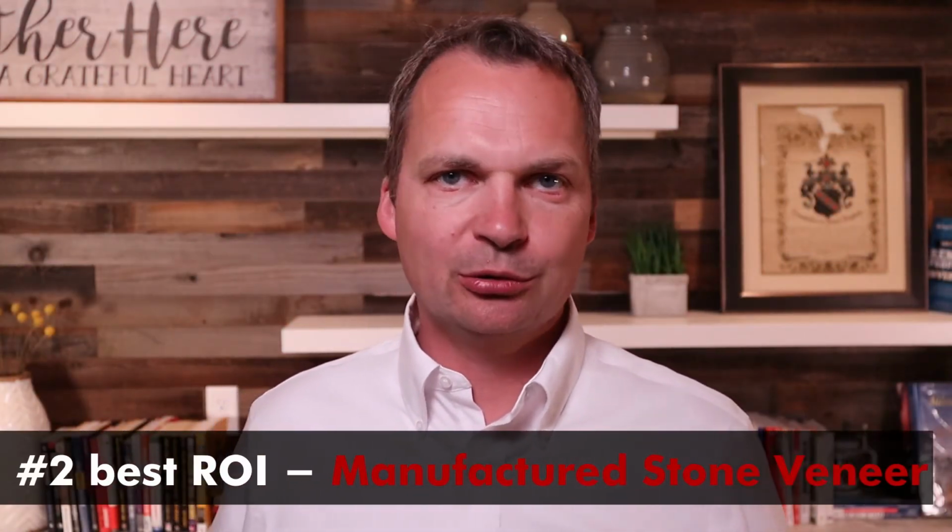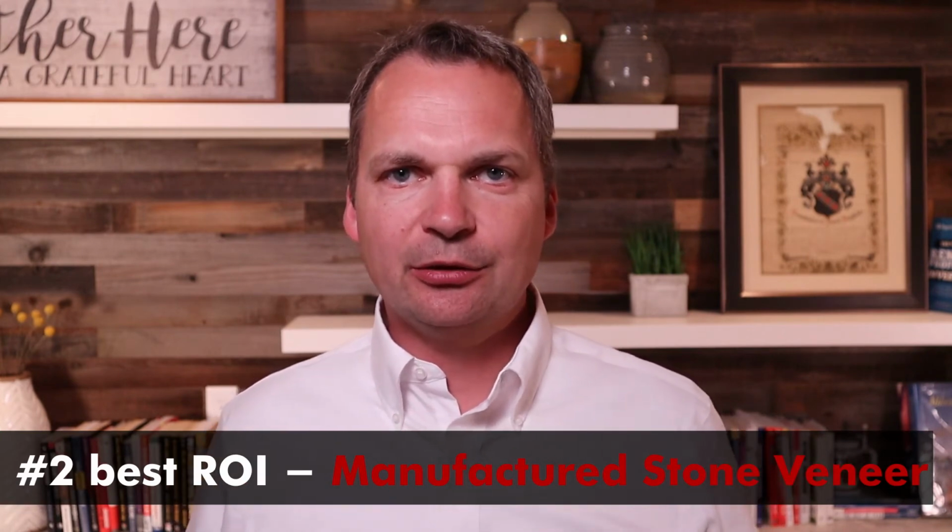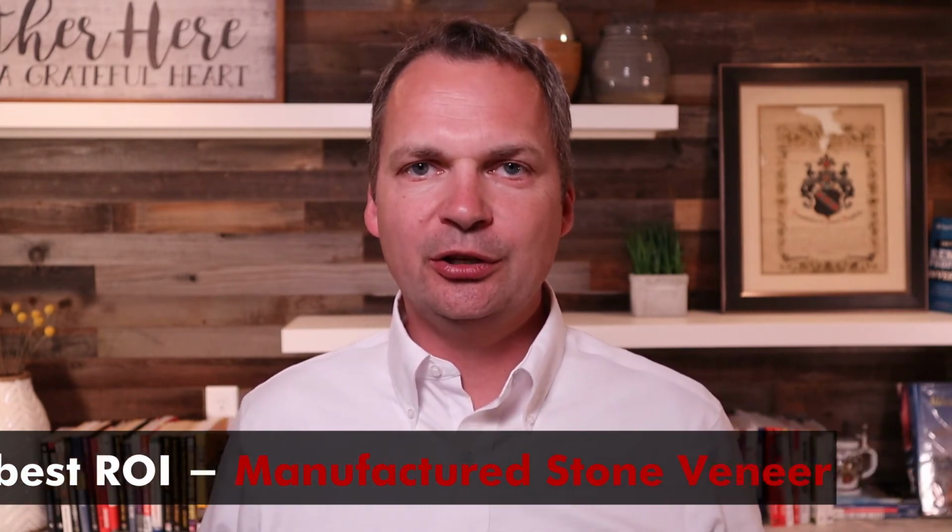On number 2 of our list, we have exterior stone veneer. Just like the exterior siding, a partial stone veneer can add a lot of architectural interest to the front elevation of a property and a lot of perceived value.